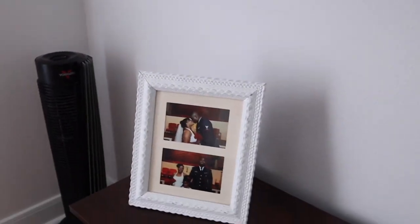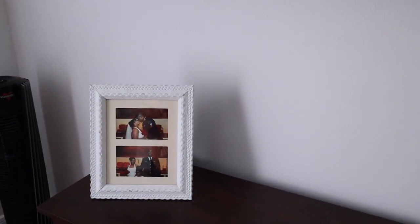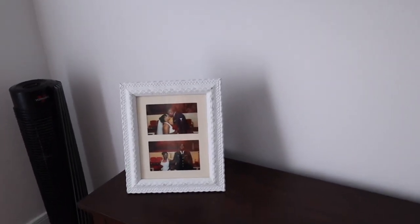I am thinking about doing a little collage in our entryway of just, you know, us over the years, since we've been together for so long. Having that put up when you kind of walk down the hallway into our room.